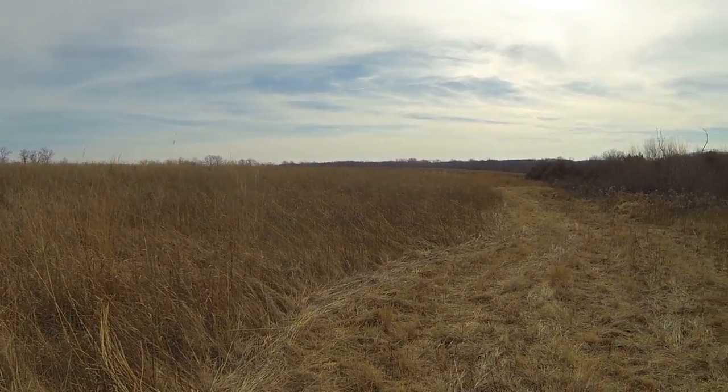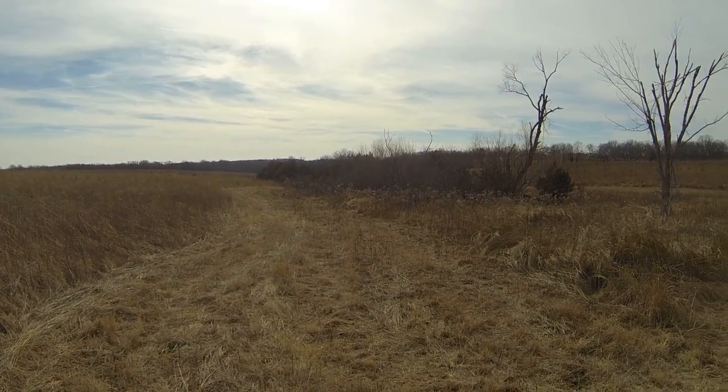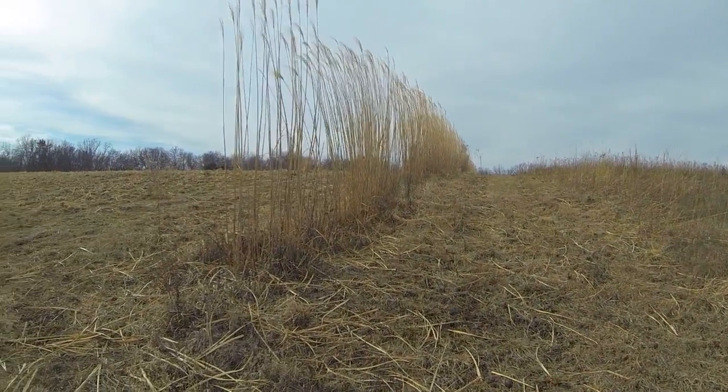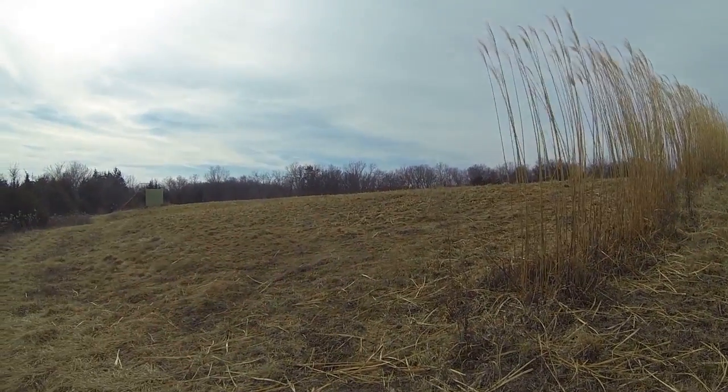Indian grass and brome grass primarily. I kicked up several pheasants when I was walking the property. Tons of deer bedding out there. Here's a food plot in the northwest section of the property. He's got turnips in it.